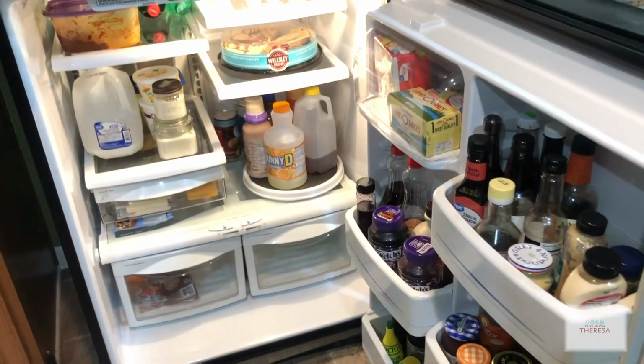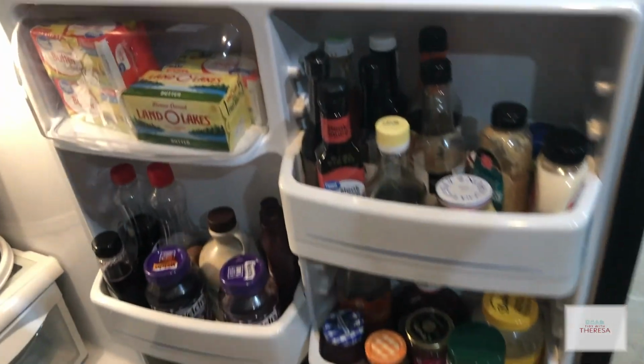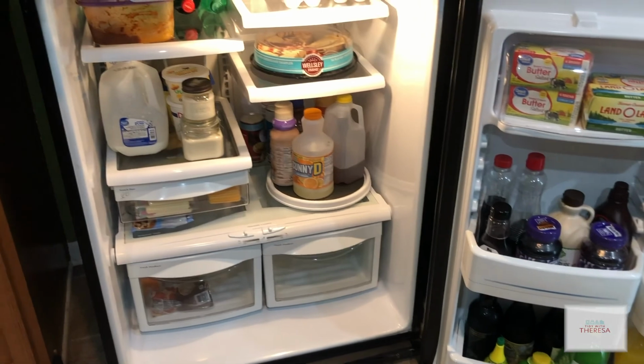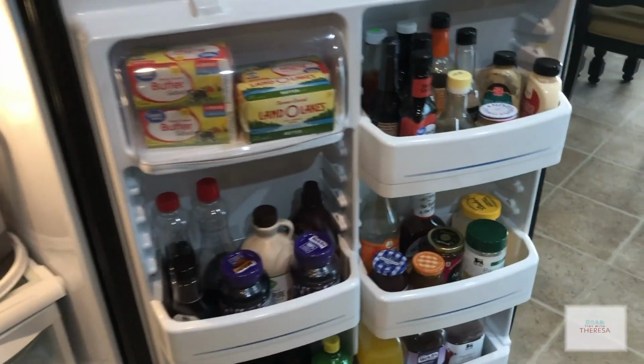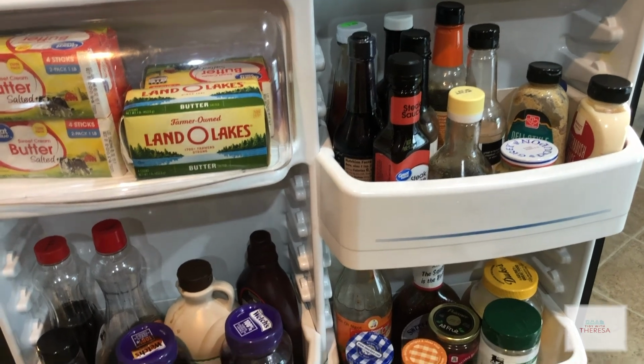And voila, here is my clean fridge. It doesn't look like a Pinterest fridge, and that's okay. I'm just working with what I have. Eventually, I'll probably go get some bins and make it all pretty like that. But for now, I just wanted to clean up my fridge and get it somewhat organized.